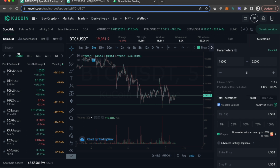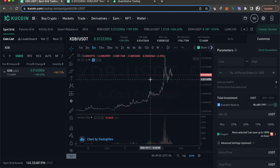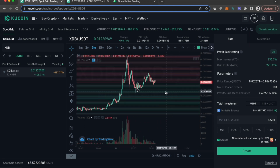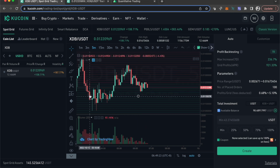So how to do this is you go in here and you put in the token you want. So we're going to do XDB, and it's very volatile. 187% recently, it's crazy how volatile it is. I can hit auto and it will show me the grid that it would create. And this is the 5-minute chart, so you can see how many grid points it's hitting on each of these candles, which is 5 minutes. It drops and it buys, and then it sells those same positions coming up, and it buys coming down, and it sells coming up, and that's where those grid profits come from. This one is very volatile and it's really moving.